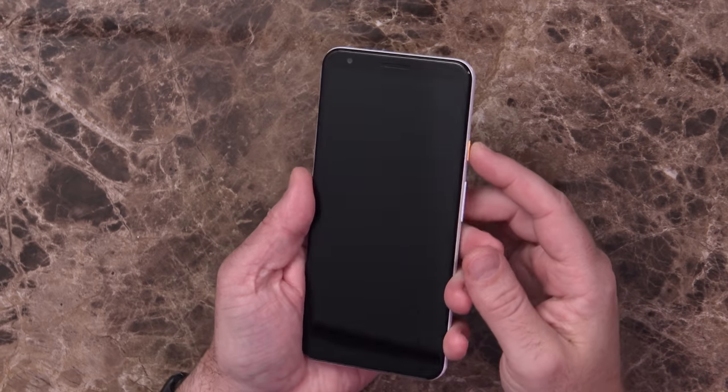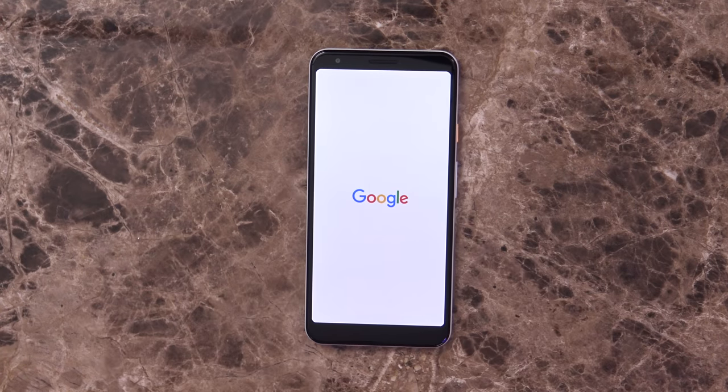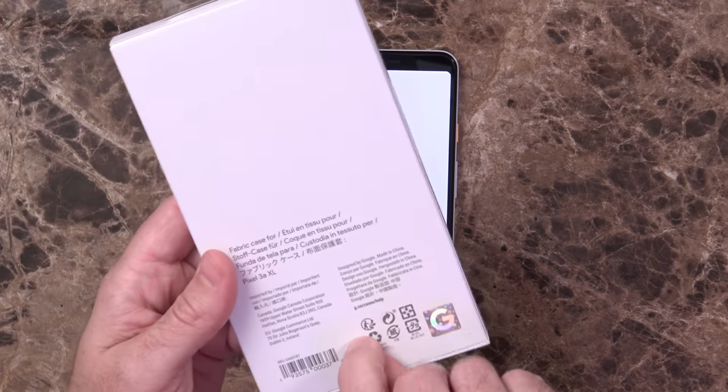Now we can go ahead and get this started up. I'm gonna hold the power button. And we'll give that a minute. And while we wait, I'm gonna go ahead and open up this Pixel 3a XL case, designed by Google, made in China.